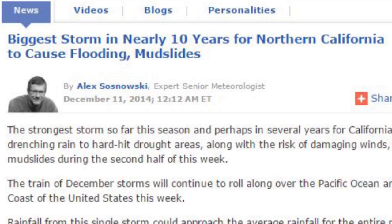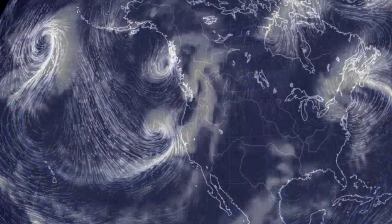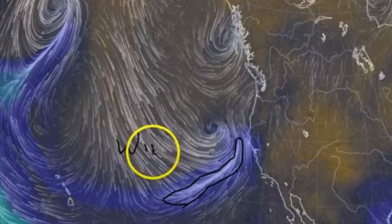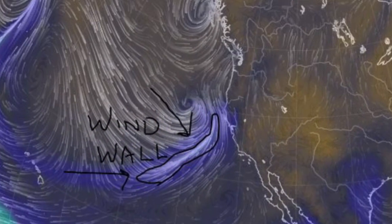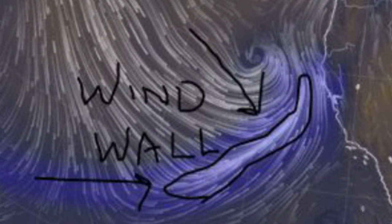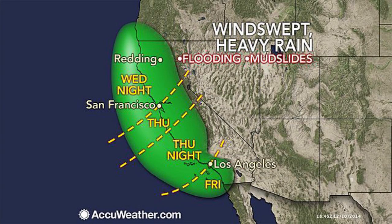Alright, and I saw someone mention something about rain in California, and looking at here, the wind wall has moved, and now it looks like it's guiding all the wind and moisture into California, almost straight into the San Francisco region. So be safe, Cali, because one day I'd like to be going back to Cali. Going back to Cali. Yeah, I think so. Not to live, just to visit.